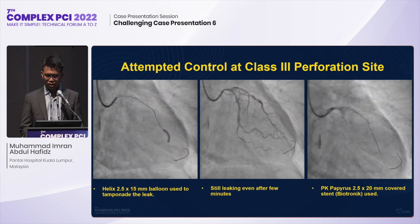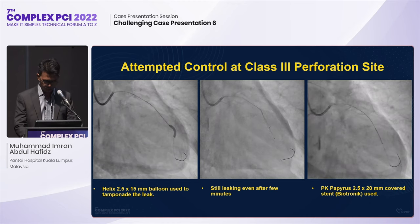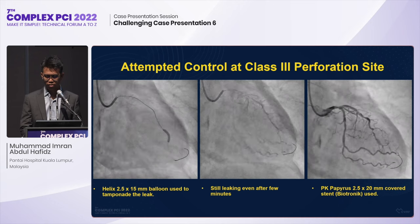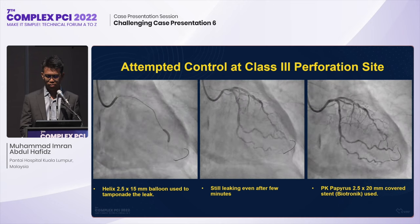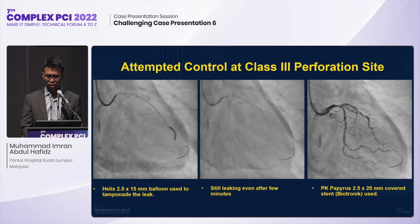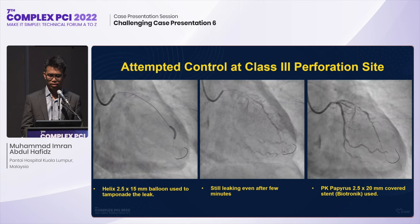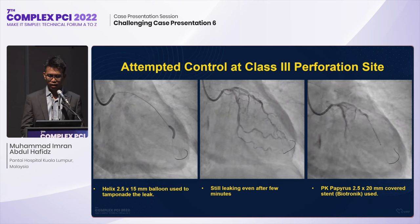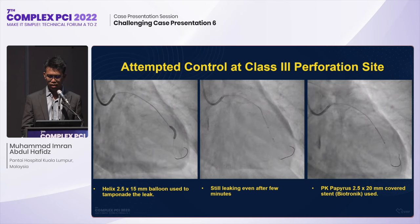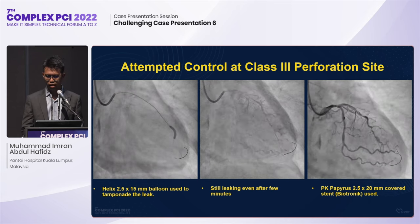So I managed with much difficulty, as I didn't want to reverse heparinization, and I don't think reversal of heparinization would have helped in such a large leak. So I moved a covered stent, a PK Papyrus 2.5 times 20 millimeter covered stent from Biotronik, at target. You can see that the two dots of the covered stent have actually covered both the proximal edge of the leak and also the distal edge of the leak.